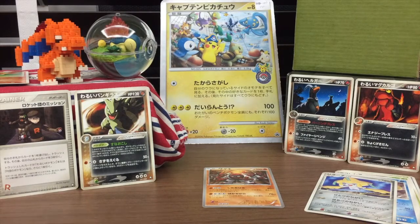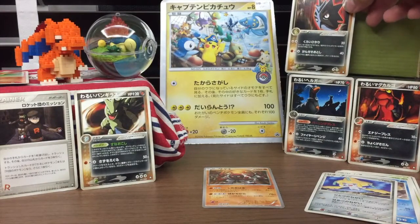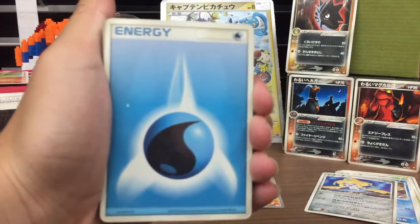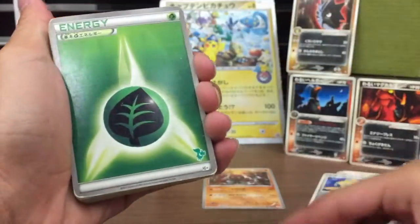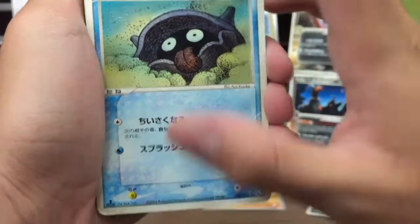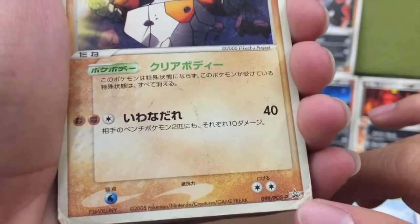Okay, so I knew these were gonna be good, but not this good. 5 Team Rocket cards? Are you kidding me? Oh my gosh. If I pull another one, I'm actually gonna faint. Whew. Okay. Let's continue. First energy of the pack. Okay, give me a nice energy break to calm my heart. Ooh, first edition 2004 vintage Shellder, hand drawn too. Nice. Oh, Regirock promo. Promo Regirock 2005.